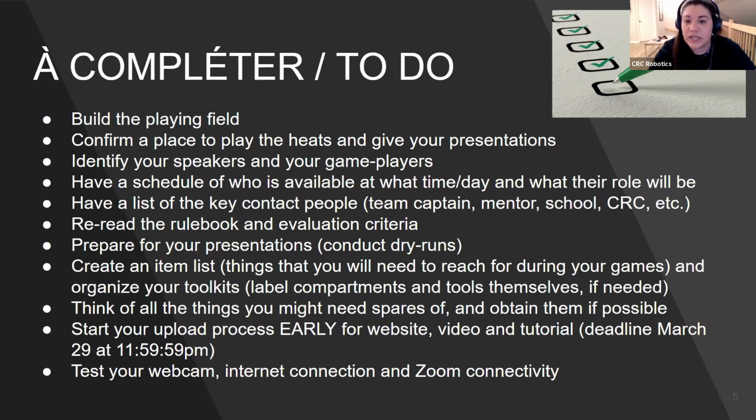The next item is to have a list of the key contact people. This can be the team captain, your mentor, the actual school, the administration of your school, the CRC. How do you contact the CRC? This could be someone's parent, or an emergency contact who can administer first aid and CPR if ever anything were to happen. You should have a list of these people up in the room that you've reserved to play your heats and give your presentations, so that anybody can refer to it at any time.